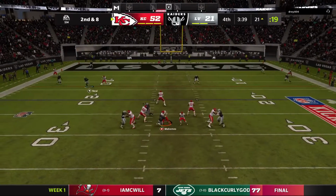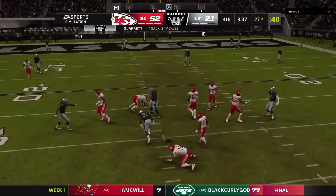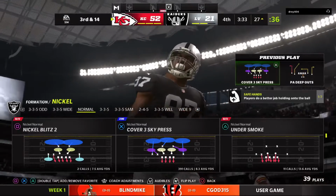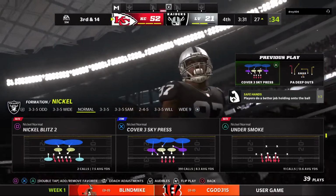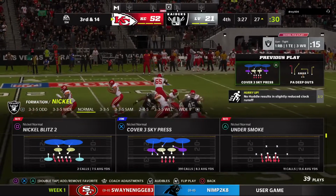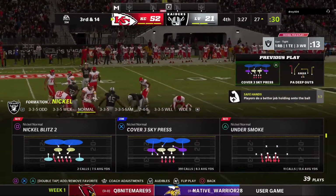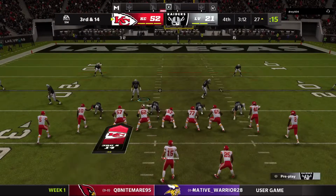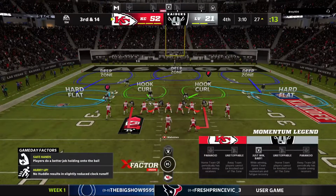Mahomes. And he's going to go down. Back at the 27-yard line. He's sacked. Grady Jarrett making his presence felt. He gets the sack. After the sack, things get a little tougher here. 3rd and long for Mahomes and the Chiefs.